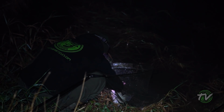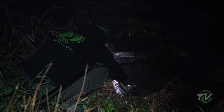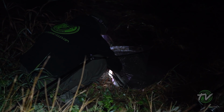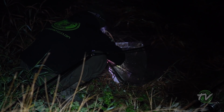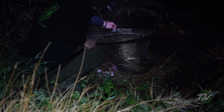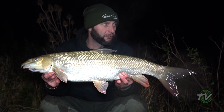That tiny hook, just right inside of its mouth. But it just proves that even small hooks on strong tackle, scaling down in freezing conditions like we've had, has produced what we've come down for. If you'd have asked me this morning, no way would I have said we've caught one, but we have. Well, there it is. I did say earlier on, it's been a struggle, to be honest with you.